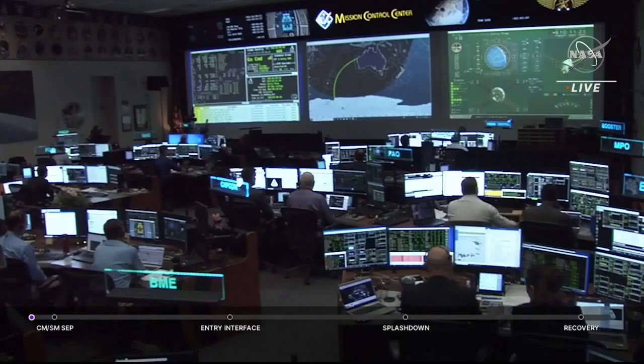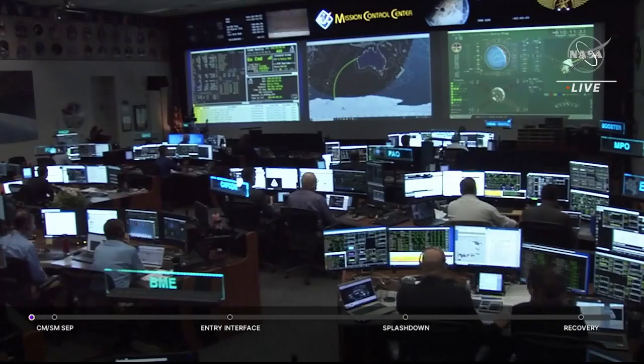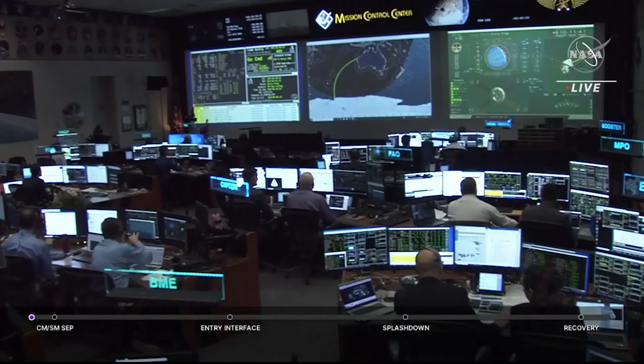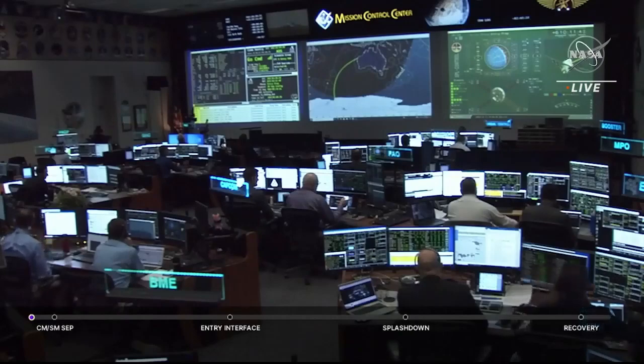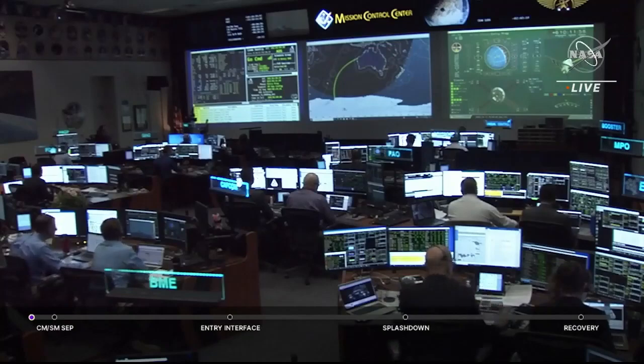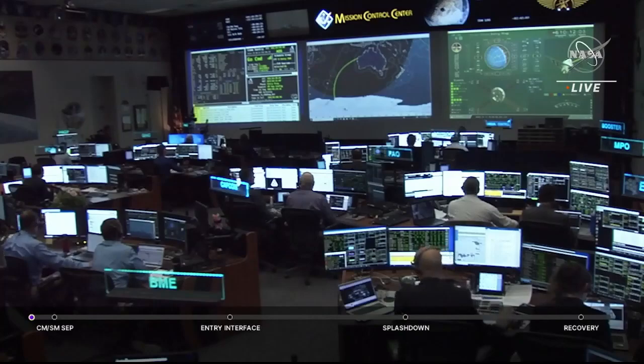Now just 1 minute away from crew module, service module separation. We'll be standing by for confirmation of that from the 10 seconds until SEP. We have confirmation of separation. Orion flying on its own. Again, the separation occurred right on time at 11 a.m. and 11 seconds Central Time, with Orion 3,200 statute miles away from Earth. The European service module has done its job.